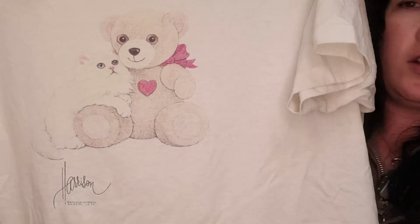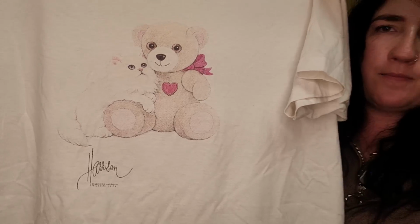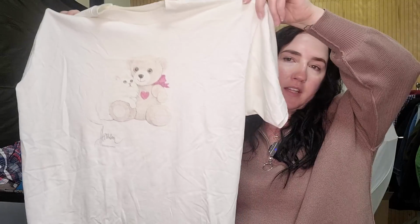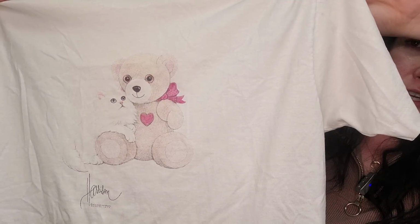So it is a little bear cat, which, animals on vintage stuff, in my opinion, sell really well, especially when they're really darling. And I don't know if I've ever said this. I'm sure I've said this in videos, but I don't know about recently. Cat stuff performs really well. If I see anything that's super crazy cat lady with a bunch of cats on it, I pick it up because it flips really quickly. I feel like this is going to perform really well because of the cat, and it's just very darling.